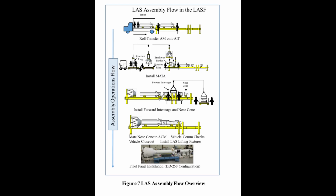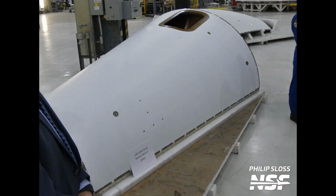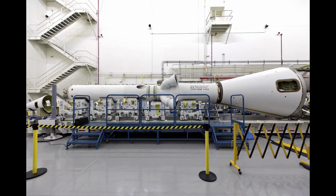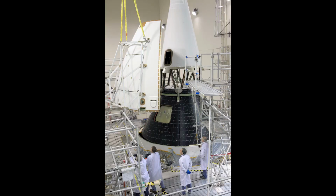The MATA cone and truss assembly are assembled and tested by Orion prime contractor Lockheed Martin at the Michoud Assembly Facility in New Orleans. The fairing elements are also assembled and tested by Lockheed Martin at MAF, and those are typically the last launch abort system elements to arrive at KSC. The fillets are attached to the LAS before it is stacked on Orion, but the ogives are not attached until after the LAS and the crew module are connected.